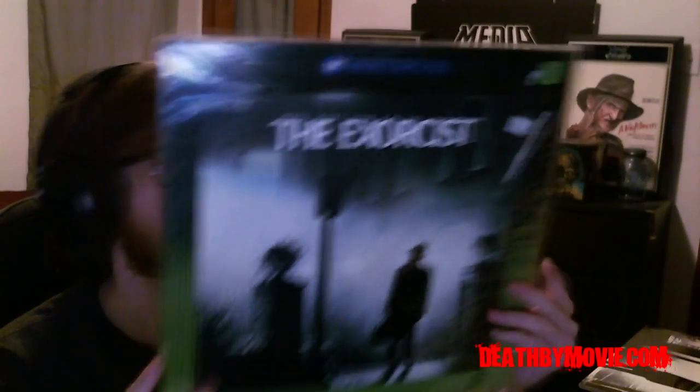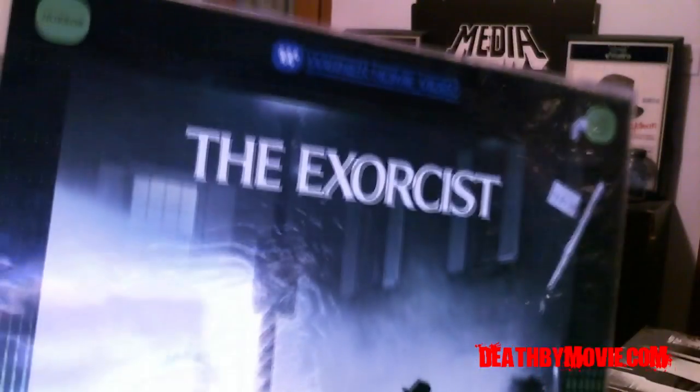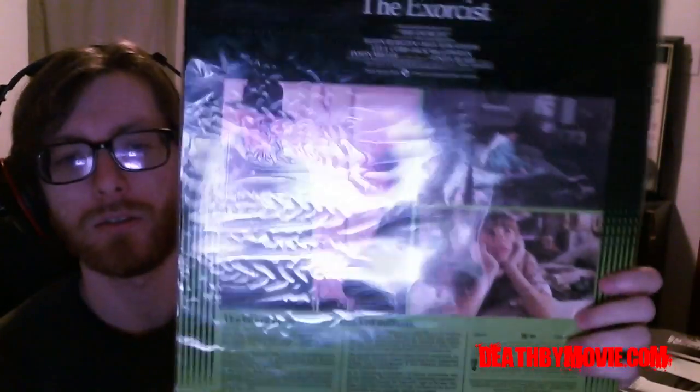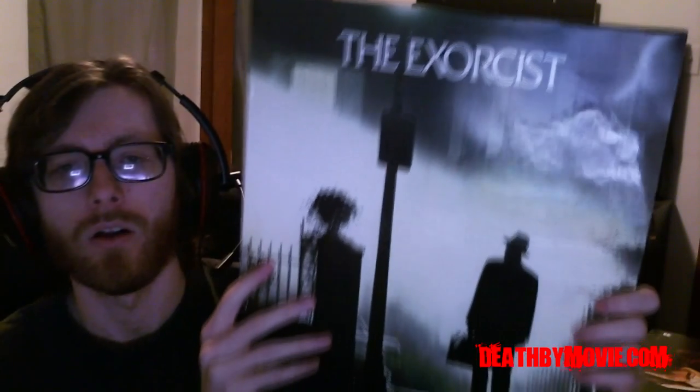The Exorcist. Still has a price tag on it. Oh, where are we? Right there. It says $19.99. Can't go wrong with The Exorcist. Complete classic. Along the same lines, this is a different version that he had there as well of The Exorcist.